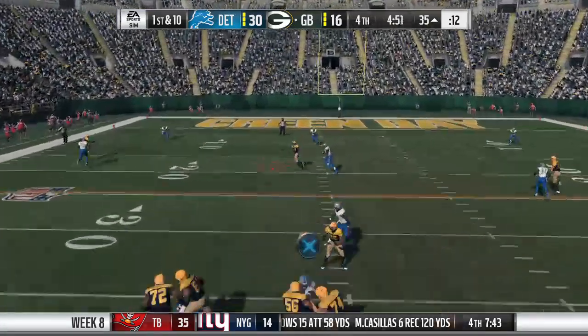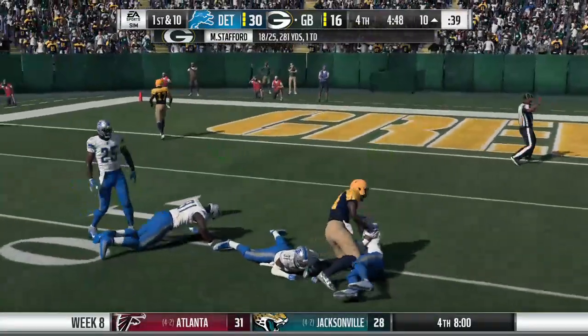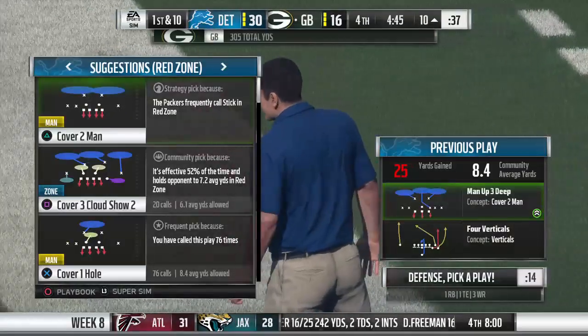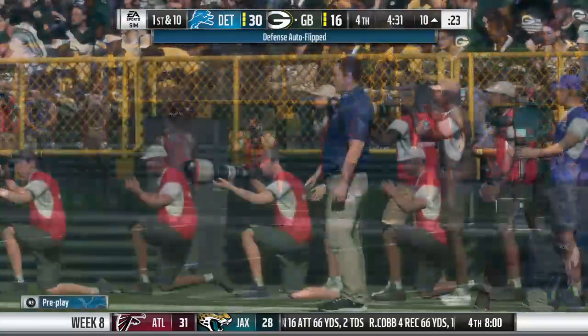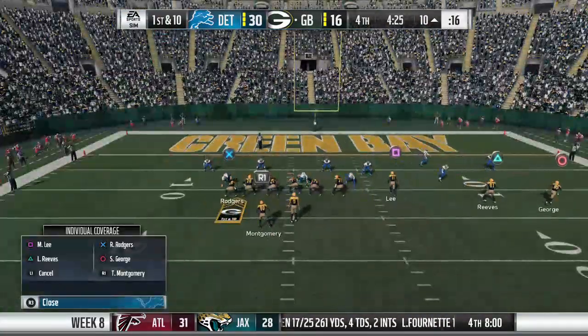Stafford. Oh, he's got him in wide open, complete. And he's taken down, but not before reaching the 10-yard line. A really nice gain of 25 yards. And now the offense operates in the red zone.